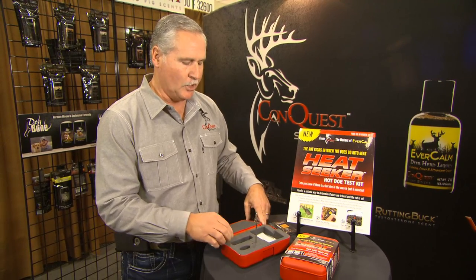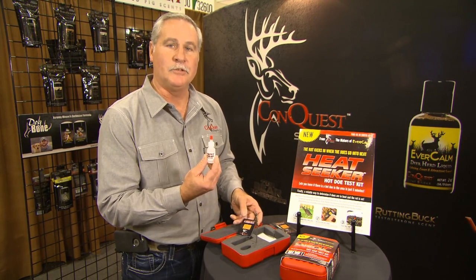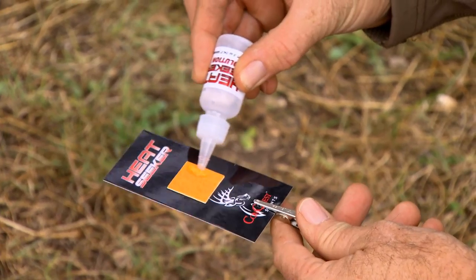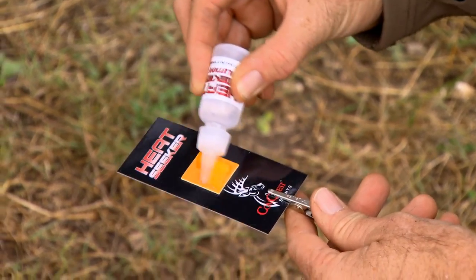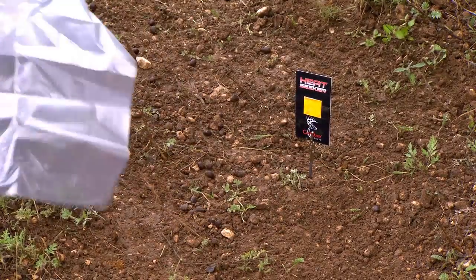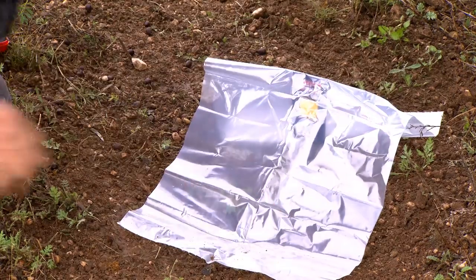The second thing you're going to want to do is pull out one of your heat seeker cards. The solution that you get, which is the heat seeker solution, we simply put a couple drops on the heat seeker test strip. You then simply put it in the alligator clip. So we have this standing up in the middle of the scrape. We then supply you with a 2-foot by 2-foot piece of plastic.